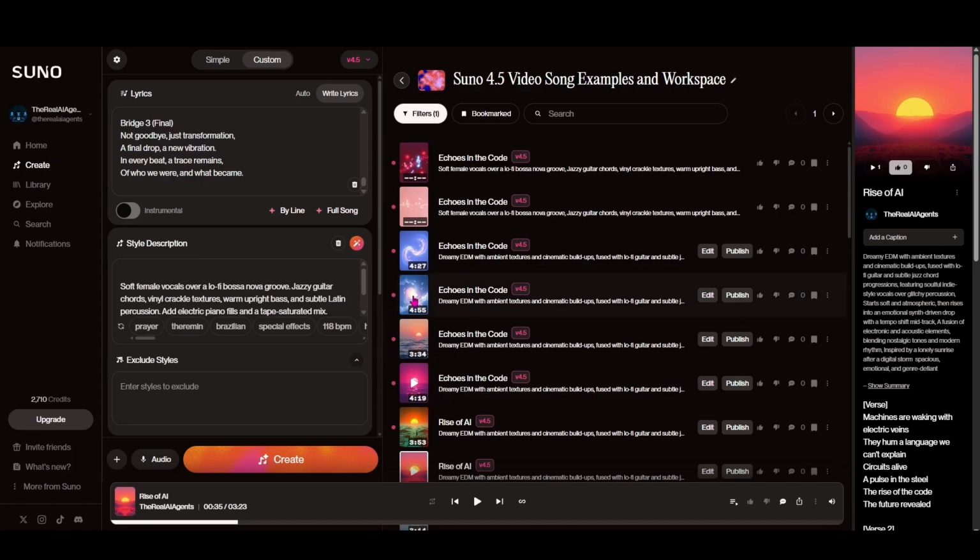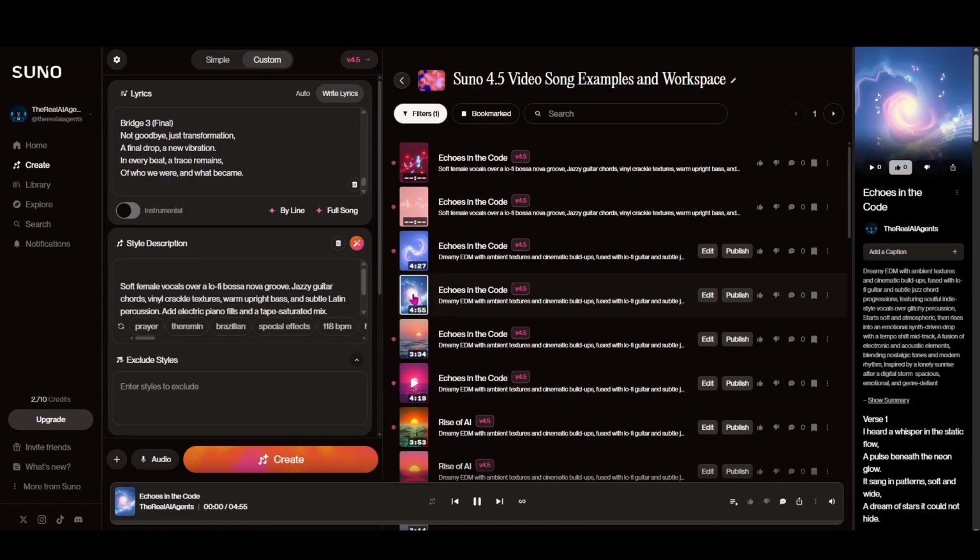So if we take a listen to the 13 verse song here, just at the beginning, we're going to see it's the exact same dreamy EDM, ambient textures, cinematic buildups that we were going for on both of the other versions we just played.